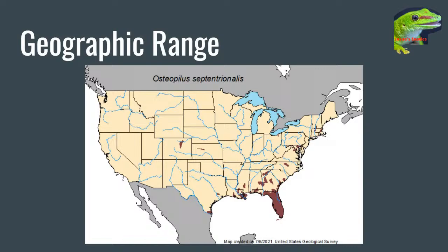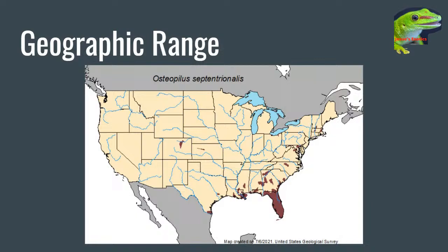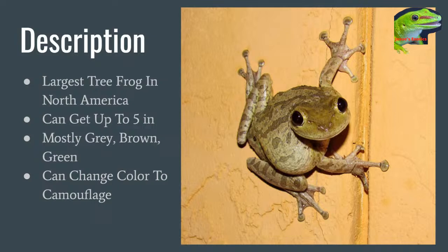So let's get back into it. Like I said, the scientific name is Osteopilus septentrionalis. Here's a little bit of a description of the Cuban tree frog. Cuban tree frogs are one of the largest tree frogs in the world, and they originate from Cuba. Unfortunately, due to owners letting their frogs escape, they now populate parts of Georgia, Florida, and other spots like we just saw, and they're considered an invasive species.